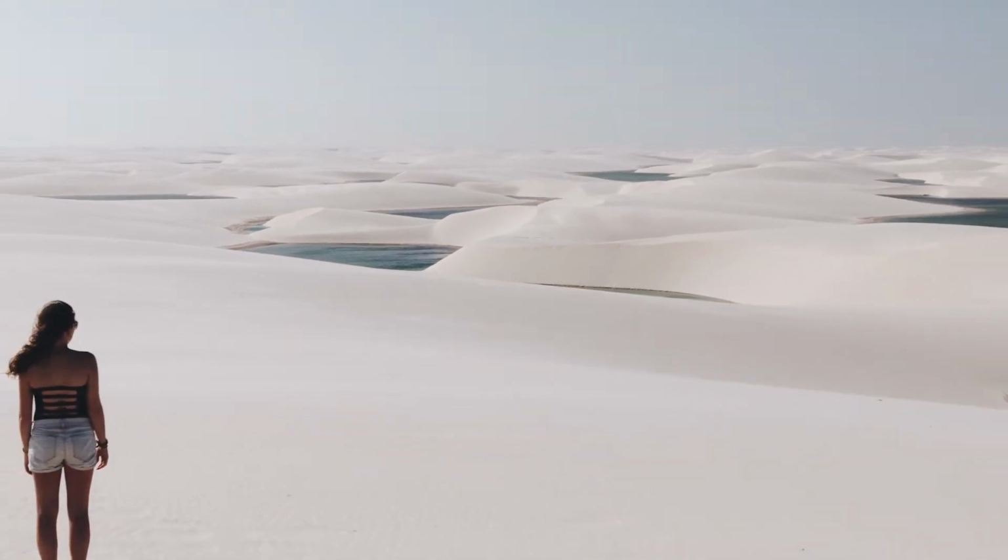So yeah, this place just looks super beautiful. It's not a common thing to see lagoons that are just kind of placed next to a coast in what looks to be a desert. The sand is so white, it looks like a dream, and it just looks like a really cool place to check out.